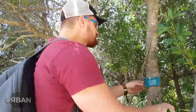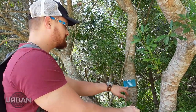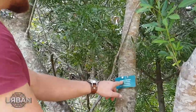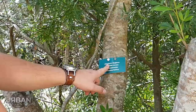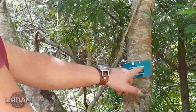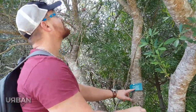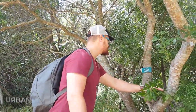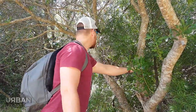What are you reading there? Some of the plants have these signs on that tell you what type of tree it is. This is a dune false currant. It has the botanical name Aliphilus decepiens. Decepticons. It sounds sort of like deception. Yeah. It's false. It's like a false currant. And then also in these other types of plants, yes, I guess.